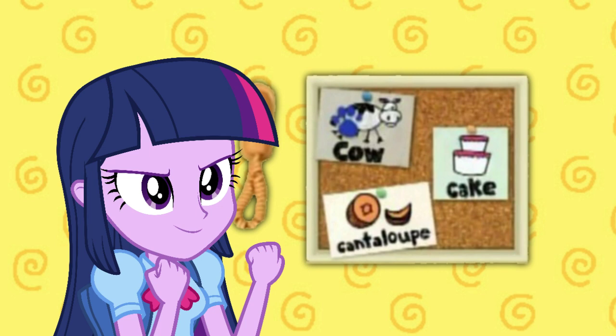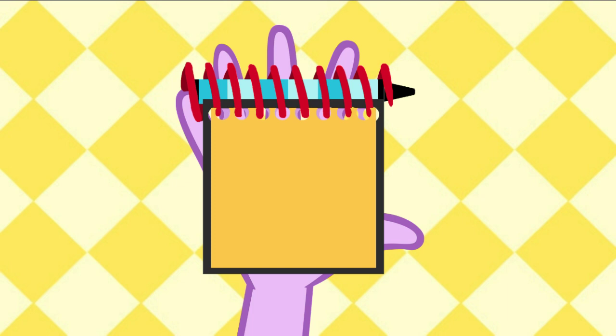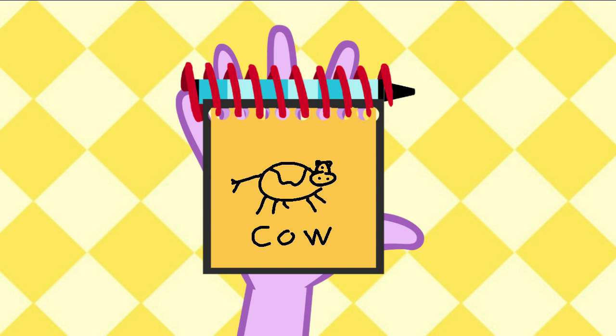You know what we need? Our handy dandy... Notebook! Alright, let's draw this cow in our clue collector. Cow is spelled C-O-W. We have the cow's head, a big circle for the body, lines for arms, and the udder, and there's a cow.